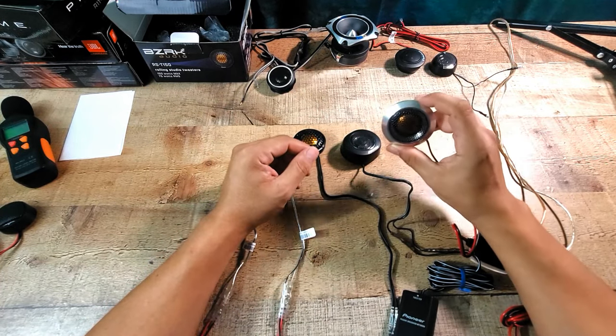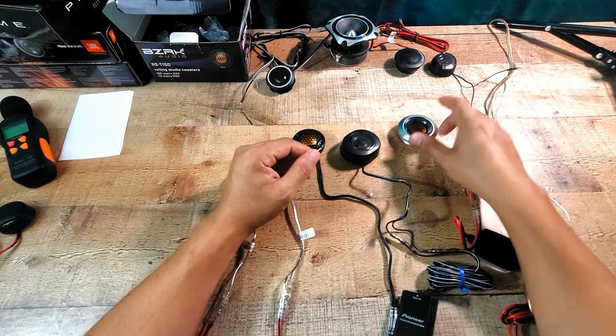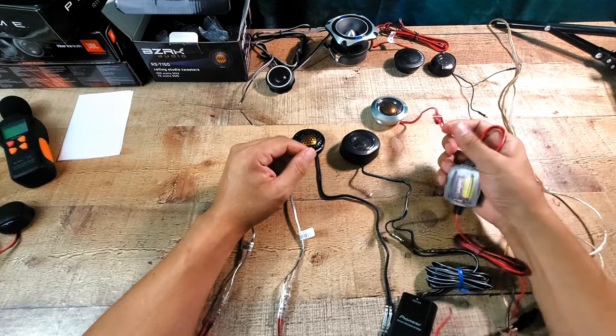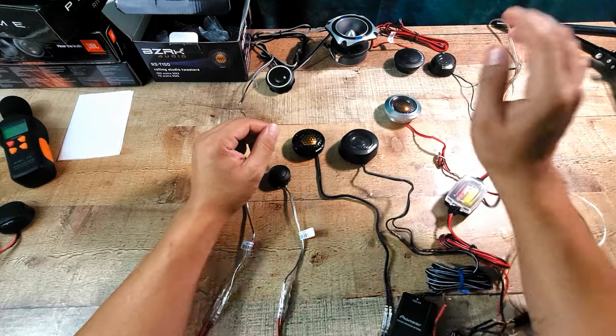So looks wise, the number one, my favorite tweeter, for only $40, you're going to get tons of stuff. I highly recommend it. If you're just like me and you want to get nice stuff for your money, definitely go ahead and purchase one of these.